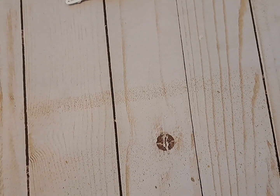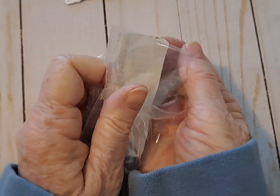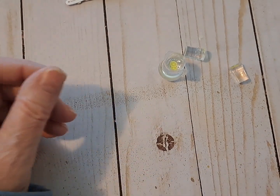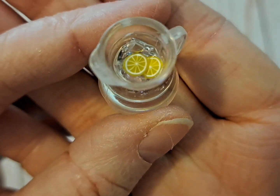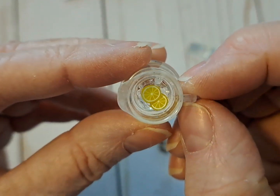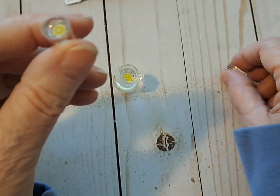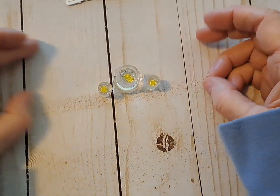Okay, let's do something a little different. I did get another dollhouse item that I've gotten before. This was $1.29. I think it's resin, maybe lemonade. It was out of stock, now it seems to be back. It has these lemons in here, looks like ice cubes. It's like a resin. I got one for my farmhouse dollhouse, and then I got this one for the dollhouse shops, the coffee shop. Cute. Really cute.